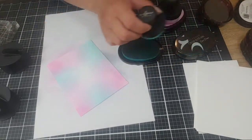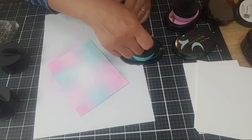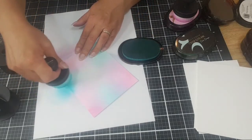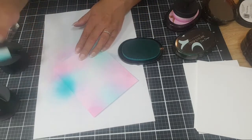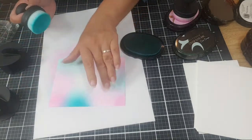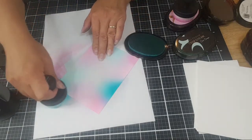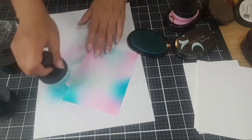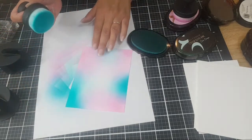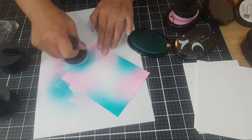Then I'm going to go on with my Aqualicious. And I'm going to go over that where I've put the blue just at the edges. So you can see there. It's a really beautiful blue colour. This is one that I don't use often enough because I always grab my lagoon colours, but this one is still a very pretty, very turquoisey colour as well. So I'm going to add that on.